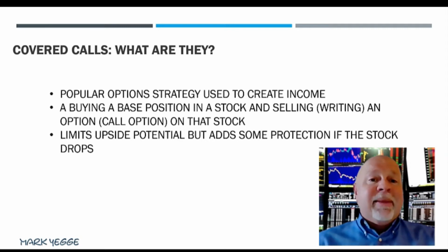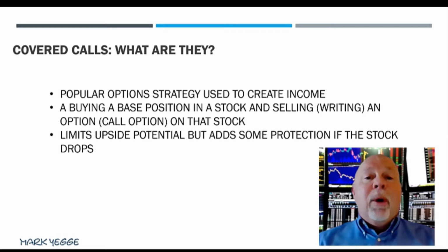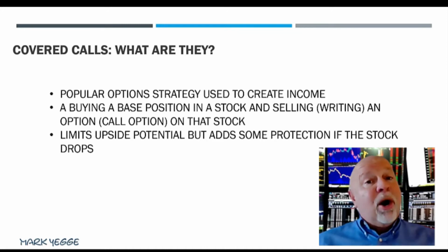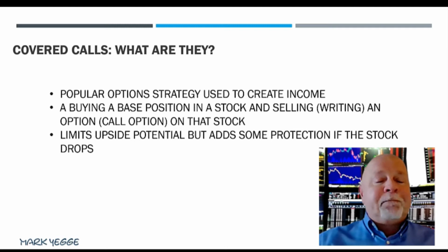But the cool thing about that is it protects our downside. If you study any really great investors, what they do is they protect their downside first, and then they worry about making money. Because if you lose capital, it's really hard to make it back. We'd rather keep our capital and create income on top of it.